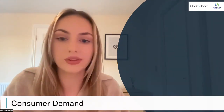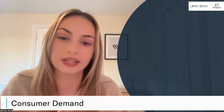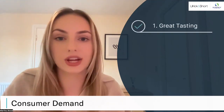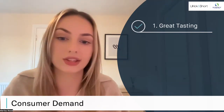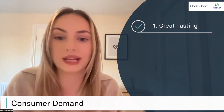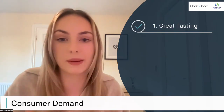So we've looked at how the dairy sector has evolved, and we've looked at the growth in product launch activity. But what do consumers actually want from these products? So taste and texture are consumers' top priorities when buying any product in any category. So being able to offer delicious and great tasting options is really important in the plant-based space to make sure consumers make that switch to plant-based products.